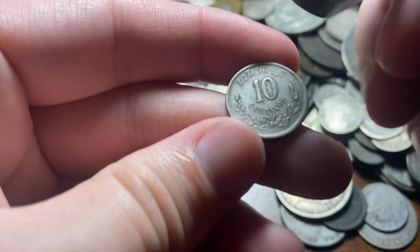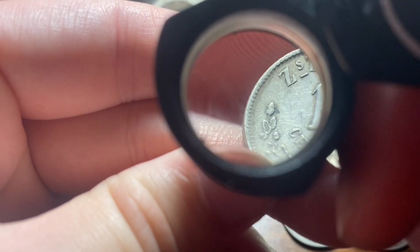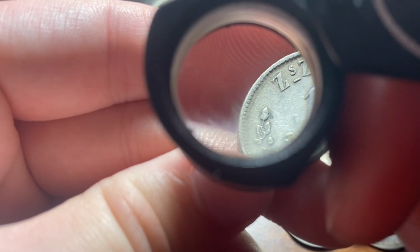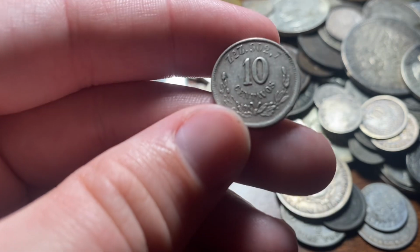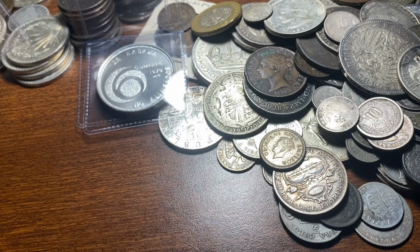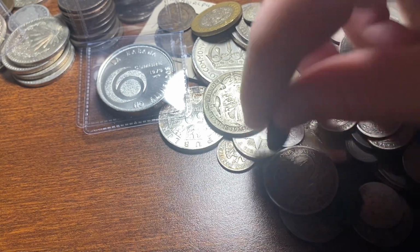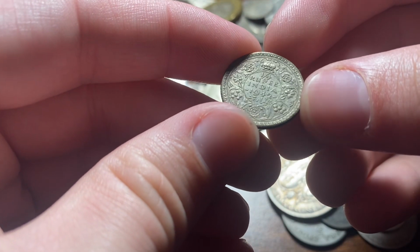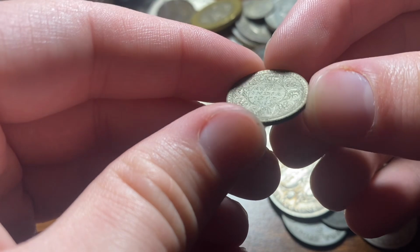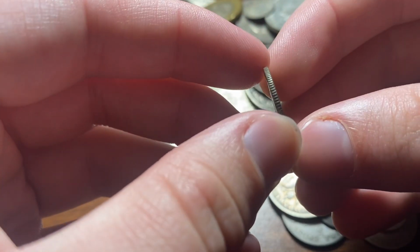And if you're wondering, this is the mint mark in the corner. It's just the ZS right there. That's Zacatecas Mint. If it's an MO, it's Mexico City. If it's GO, it's Guanajuato. If it's GA, it's Guadalajara. So those are the ones we've seen so far. Here we've got a quarter rupee from India, 1942. That one's going to be 50% silver from British India.